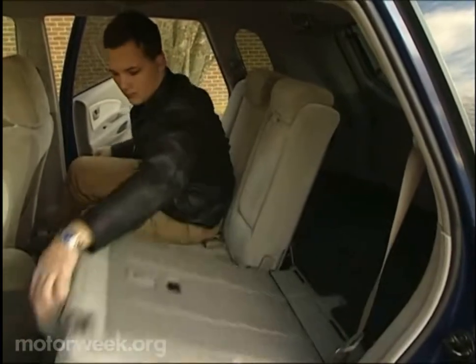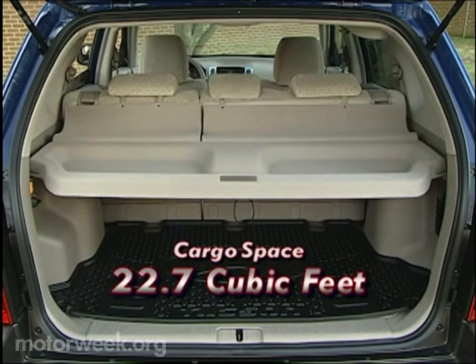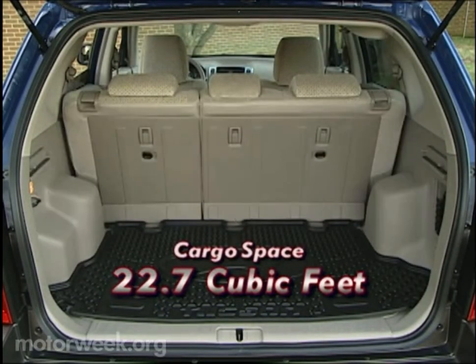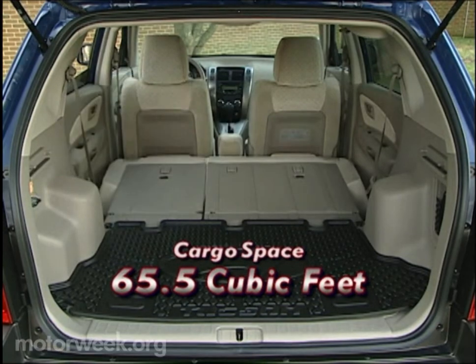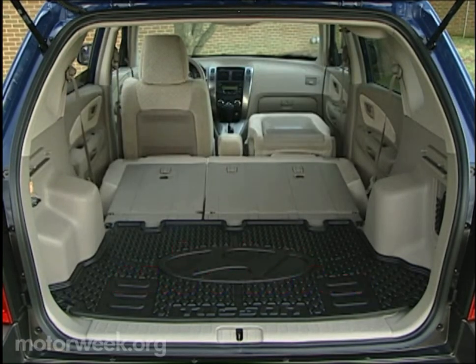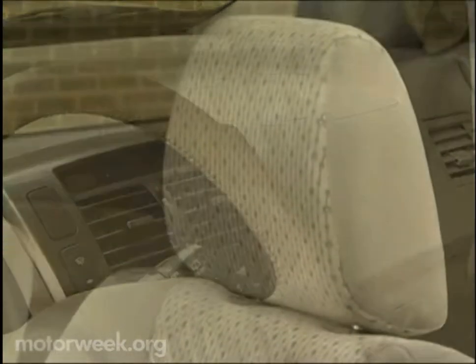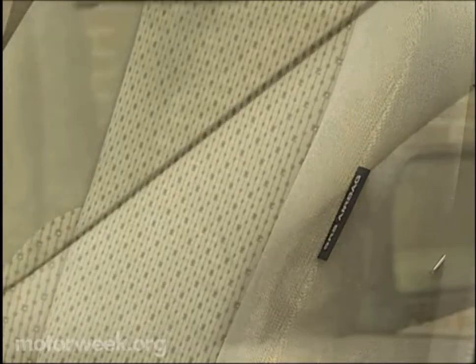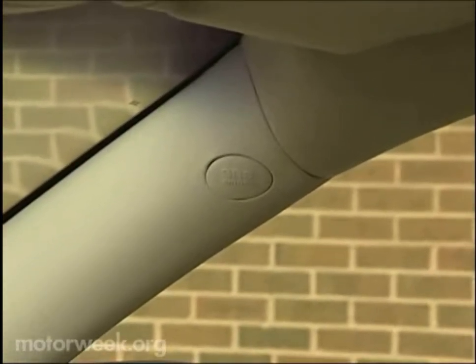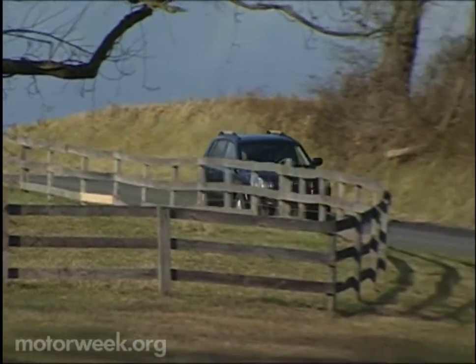The 3-person 60-40 split rear seat is really only adequate for 2 adults, and when filled, cargo space is 22.7 cubic feet. Once folded, cargo room increases to 65.5, which is at the small end of its class. But occupant safety features easily outclass most rivals. All Tucsons come with front seat mounted side airbags and side curtain airbags for both rows. It's the cheapest SUV with such protection standard.